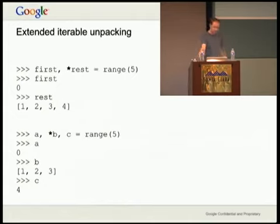Now, the really cool thing is you can actually put this in the middle of a sequence of variable names, so that you can pack specific amounts on either side of the sequence and have everything else get packed up in the middle if you want. So as you can see here, the b variable in the middle is what gets the variable amount of values in the list, while a and c specifically only get one value.